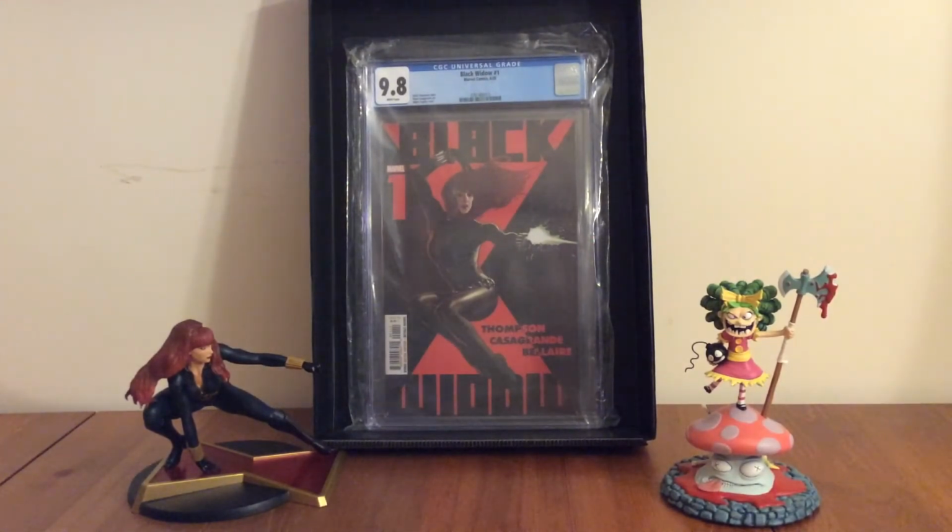So the first one I have to show here is Black Widow #1, which won an Eisner Award for Best New Series in 2021. The Eisner Awards actually took place last Saturday night, I believe. So only just recently. And this has a story written by Kelly Thompson and art by Elena Casagrande, with a cover by Adam Hughes, which is really, really cool.